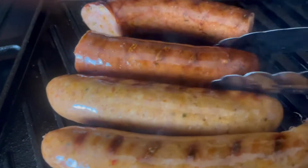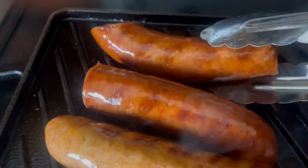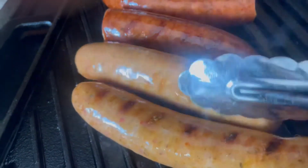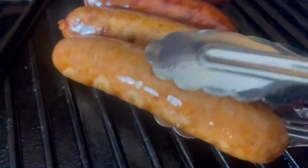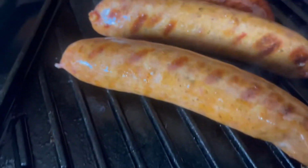All right, y'all, they've been going for about 8 minutes now. I just keep rotating them. As you can see, the casings aren't popping. I got it like on a medium low heat. The casings aren't popping. You know, you get some of these sausages out of grocery stores, the casings start popping quick, and they're full of sugar and they start burning. These are actually doing pretty good. Casings is still intact and everything.